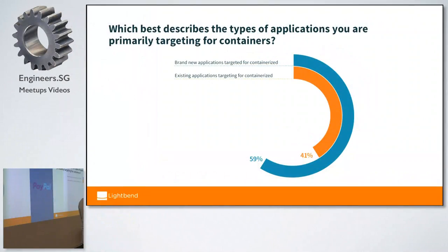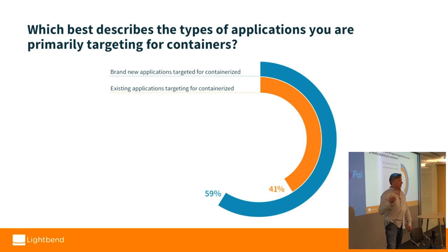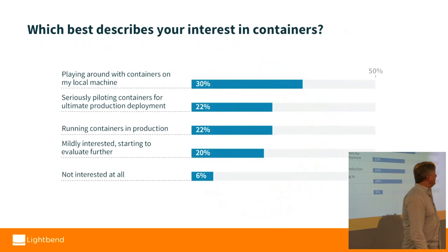This is probably not a surprise that most of the users of Docker are new applications. Kind of fits with what I said earlier. It's greenfield, it's new, they're using all new technologies. But this is pretty impressive. 41% of existing applications, people are looking at a way to either make them more portable or break them into microservices and deploy them on Docker or both. But 41%, that was an impressive number. Again, we didn't expect that one at this early stage.